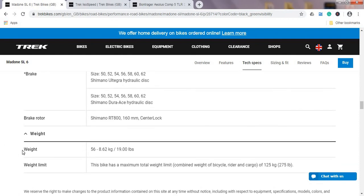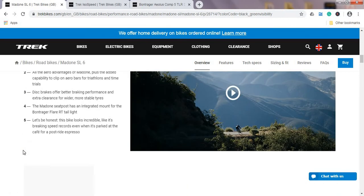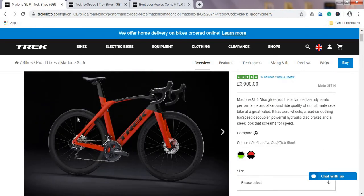And now, as you see, all these aero road bikes, as I mentioned, are a bit heavier than your classical climbing road bike. So this bike comes in, if it's a size 56, the weight is 8.62 kilograms. I mean, this is not a heavy bike, don't get me wrong. 8.62 kilograms is a decent bike weight for this aero road bike, but always keep in mind that for comparison, if you look at the pro bikes, climbing bikes of the professionals, they can go down to 6.8 kilograms. So all in all, when I look at this aero bike from Trek, it's a very interesting bike, beautiful components on the bike, no special complaints.